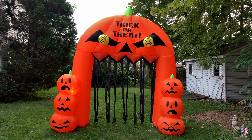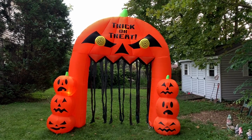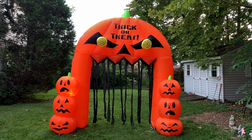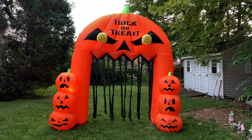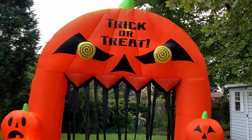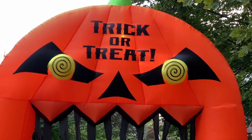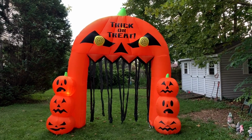I really do like that the stems are green and they're different sizes, so that's kind of cool, I guess you could say. And each pumpkin is different. Notice that right away, that each and every pumpkin on here has a different face on it. So I'm glad they didn't cheap out and make each and every pumpkin the same exact face. For only $109, I think this is one of the best archway inflatables Walmart has had in a long time. Probably one of the best archway inflatables of this year from Gemmy.